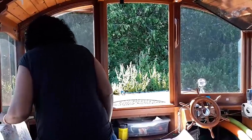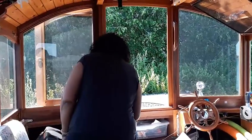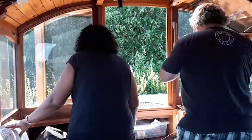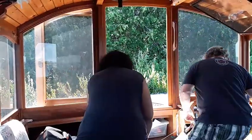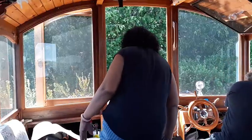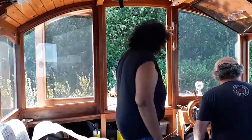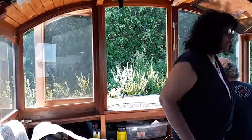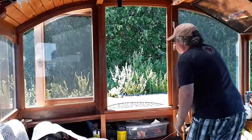So I'm videotaping, and we got the nice arch of the cabin top. Mm-hmm. So excellent. Okay, you don't want to trip over this, right? Just go straight out.